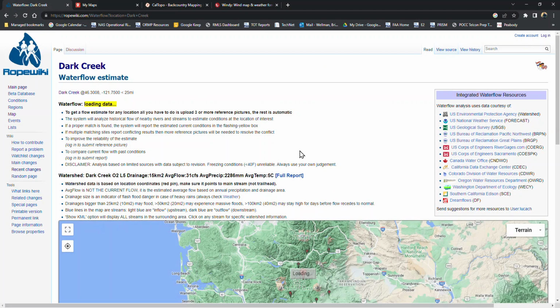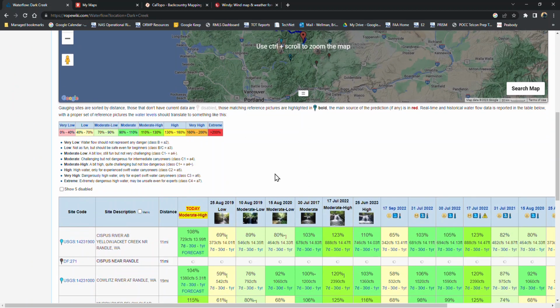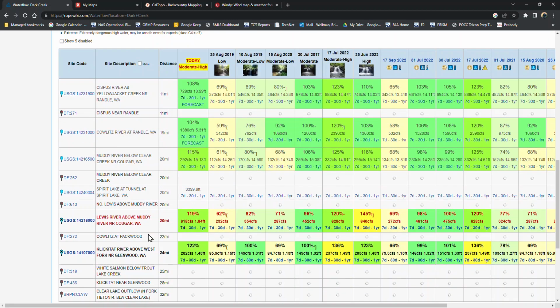Click on the water flow and it opens this page. It shows you a map. It shows you that they estimate this as moderate high. And here are the flow gauges on this map. Down here, this instruction says that these are the water flow gauges, and the red on this list is its main primary calculation creek.